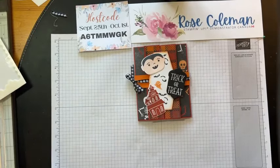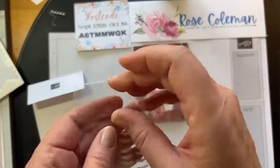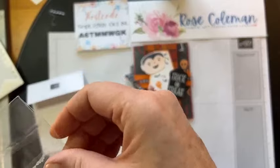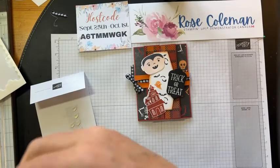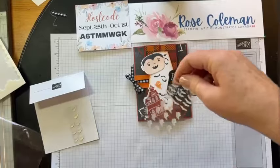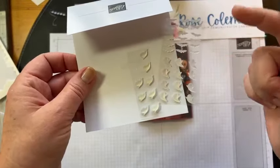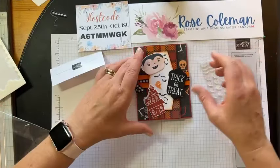Oh, the embellishments that we're going to grab are the glow-in-the-dark bats and ghosts, if I can get the packaging open here. So I had to get my friend Bonnie, who's on my team, to give me some of these until my order comes in, because I ran out. All I had left were some ghosts. So she, this is the beauty of being on a team, she helped me out. She gave me this little section, and I'll pay her back when mine come in.